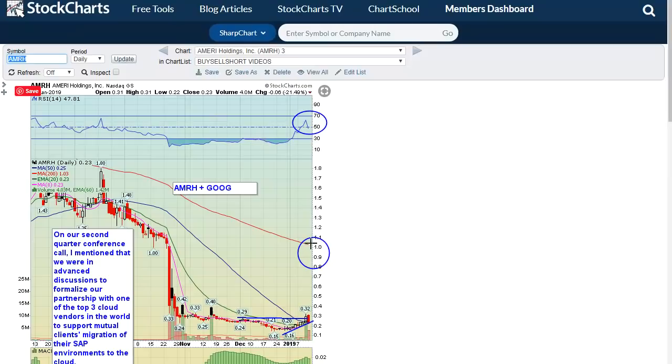Downside risk, a few pennies. Upside, we're looking at 20, 30, 50 cents potential. Those are the kind of risk-reward odds I love in a market like this.